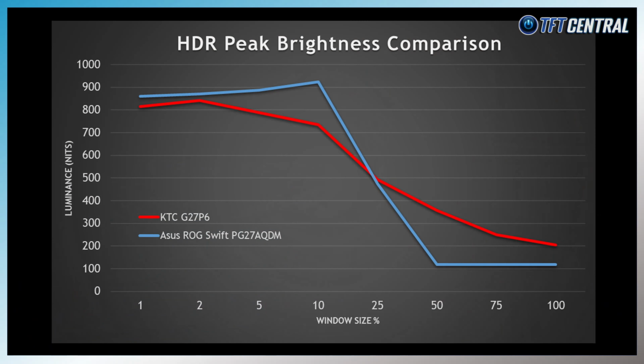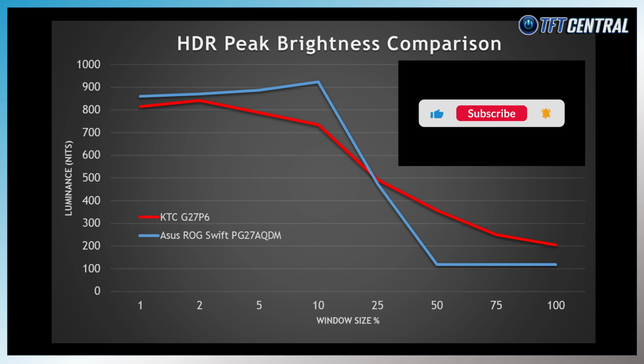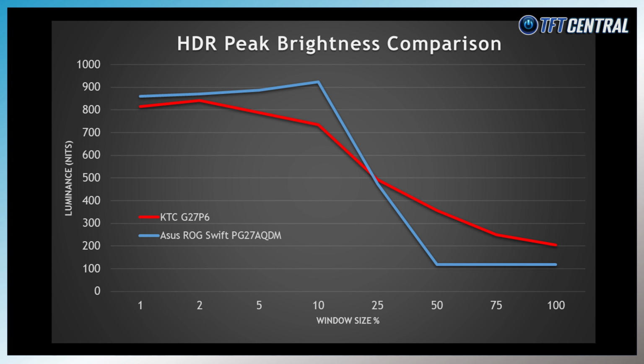Finally then, if we look at the peak brightness capability, we can see a bit of a difference here between the two models in our measurements. This translates into some visual brightness difference during actual usage as well. Neither screen quite reaches the 1000 nits peak brightness in the spec in these D65 colour temp modes, but the Asus does reach a bit higher overall with a peak of 924 nits reached for a 10% window size.